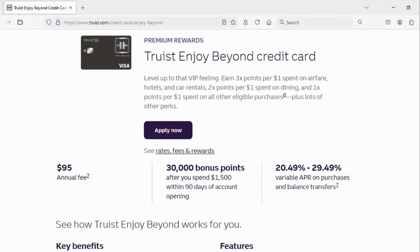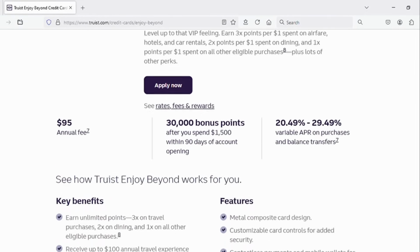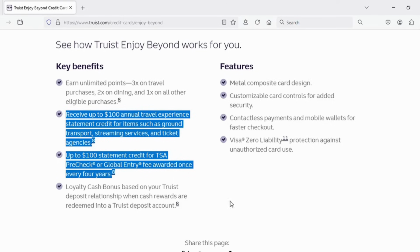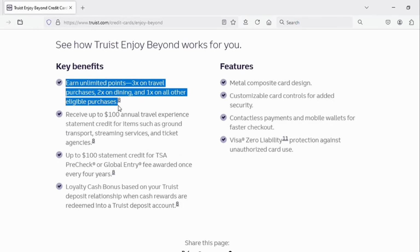You do have a $95 annual fee with this one. The bonus opportunity for new card holders could net you $300. The everyday rewards, really not all that great. 3 points per dollar or 3%, you might think of it as on most travel purchases, 2% on dining, 1% on everything else.